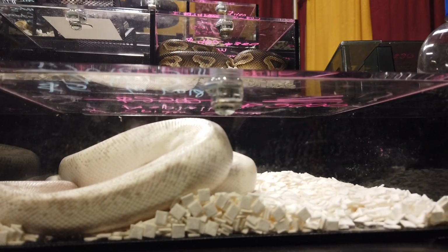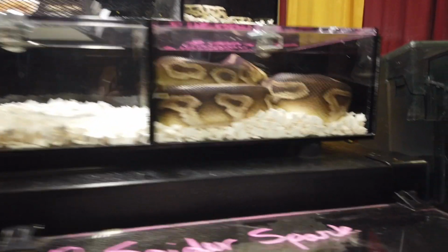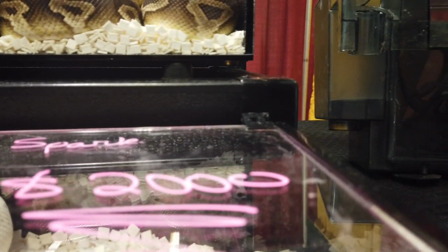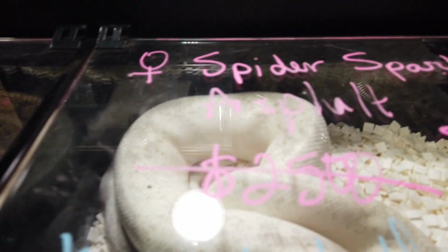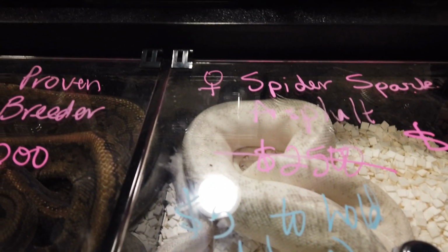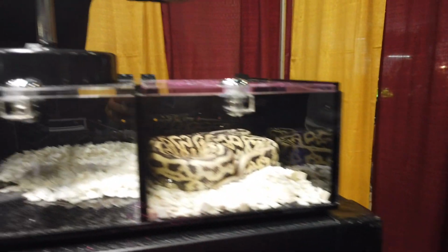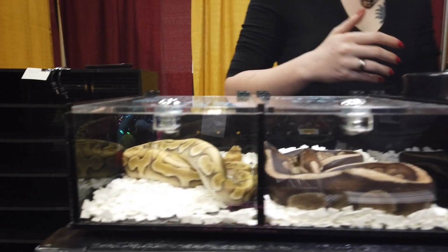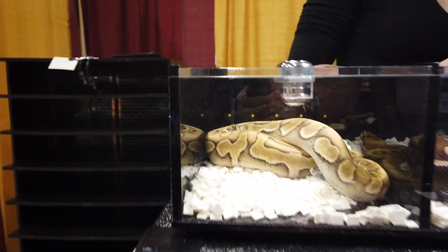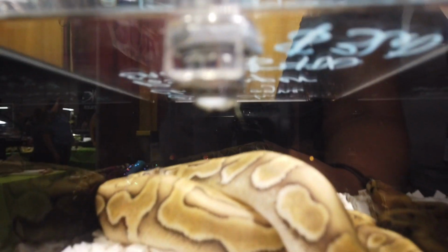I said $2,000. Yes, ma'am. Oh, my gosh. Her sister's worth $5,000. Wow. Yep. What makes them so expensive? The genetics. And females are usually more expensive than the males. And also from a breeding perspective, you kind of look at what they can produce later down the road. With the right male to her, you can make a potential of an $8,000 to $10,000 clutch.